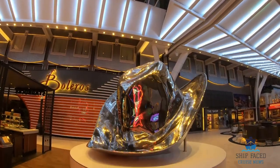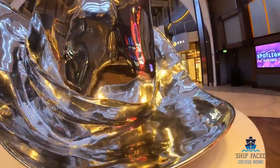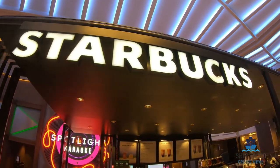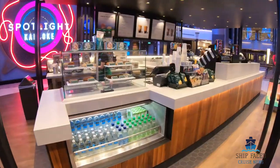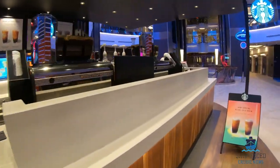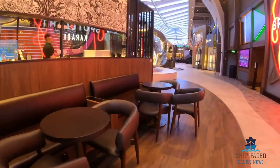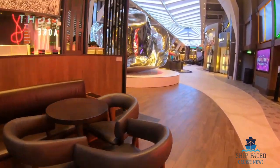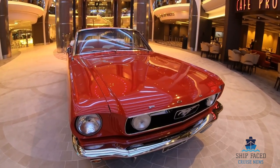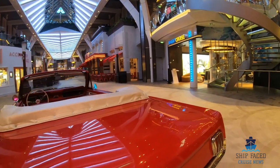Just outside the karaoke bar they had the massive cowboy hat, which was a massive art piece on board. There was so much art around the ship. Behind the cowboy hat they had Starbucks. This Starbucks you had to pay for on board, unlike every promenade where it was included if you had a package. But yeah, they did a bit of food, they also did a few exclusive drinks, and they also had a little seating area around the back. And like all Royal Caribbean promenades, they have a car. This was a Mustang. I don't know about cars, I don't know what Mustang it is, but yeah, it is there like on all Royal Caribbean ships.